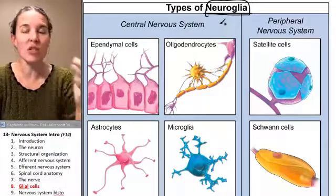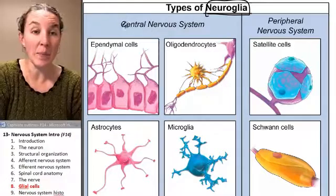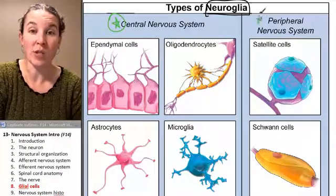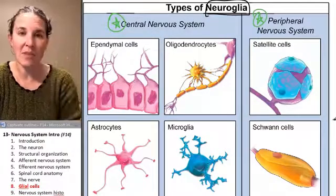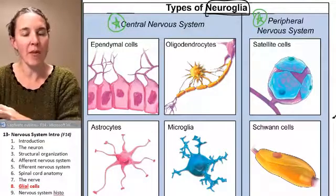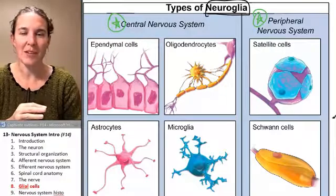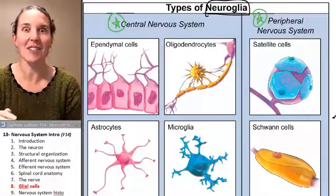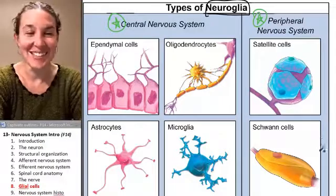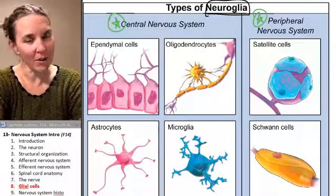Now, we can sort our glial cells into two categories, and we can sort them by where they're found. Four of our six are found in the central nervous system. The other two are found in the peripheral nervous system, but we can almost think of them as having counterparts in the central nervous system. Oh, man. So let's sort them in all sorts of different ways, shall we?